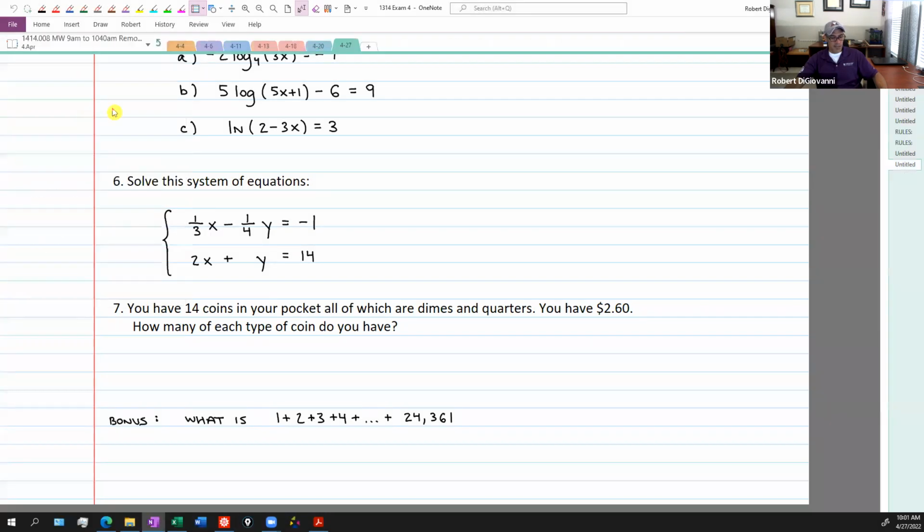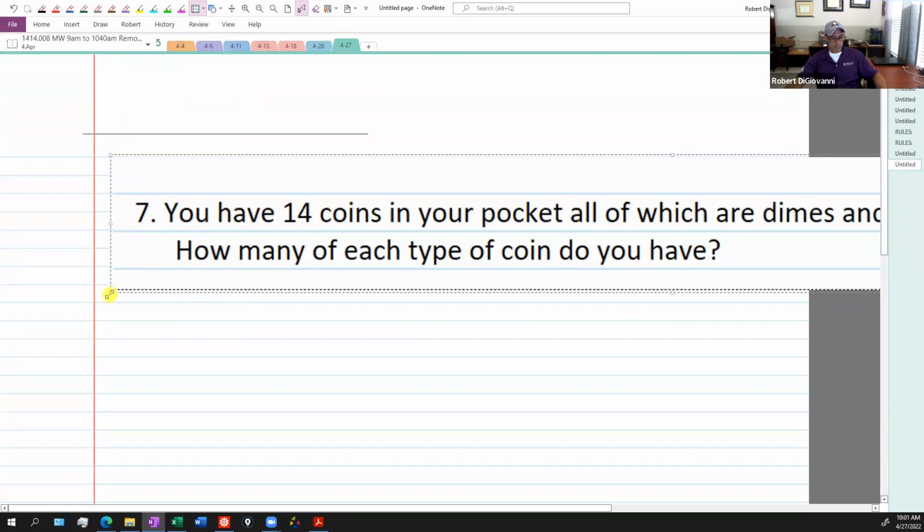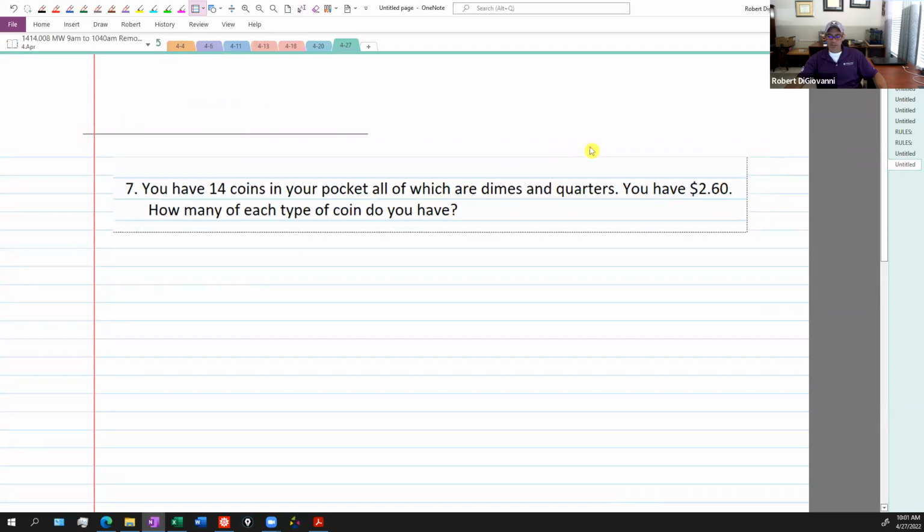I'm gonna give you a minute to think about it. What I want to see is if you can, without me ever working through a word problem with you, read that question and turn it into a system of equations. This is a system of equations problem. Let's see if you can interpret the wording and come up with it on your own.